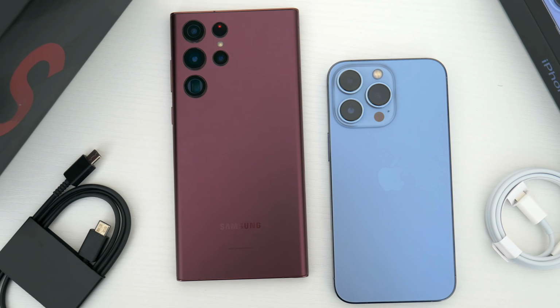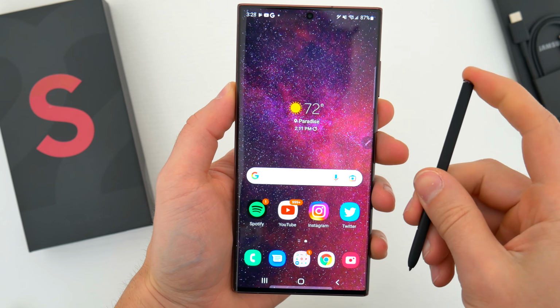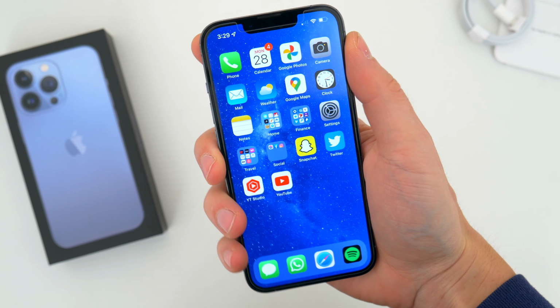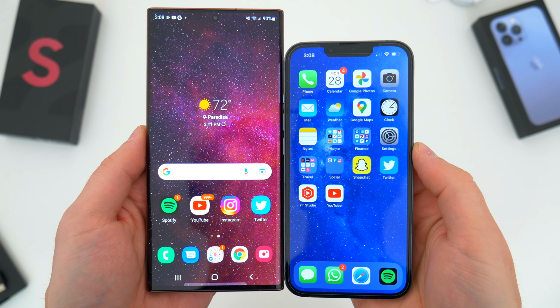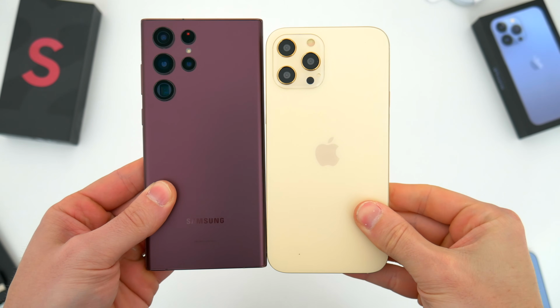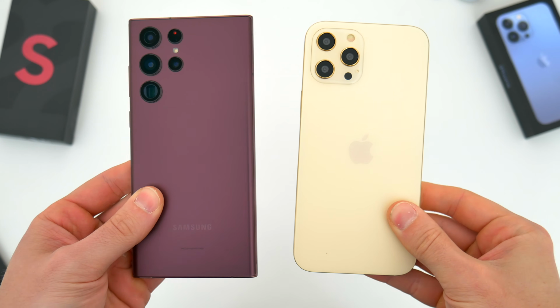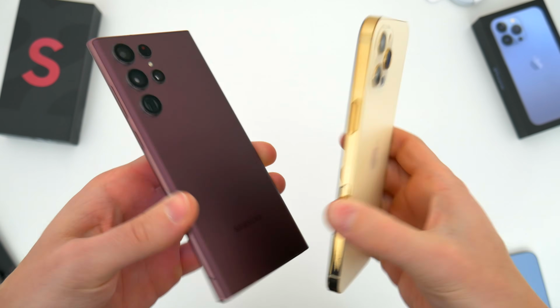So to start things off, let's talk about size and design. The S22 Ultra is a massive phone, 6.8 inches. And compared to the regular iPhone 13 Pro at 6.1, you're really just getting a totally different experience. I suppose a more fair comparison would be the iPhone 13 Pro Max. That phone is 6.7 inches. This is just a dummy unit, by the way, so you can get an idea. But the S22 Ultra is still noticeably bigger than that.